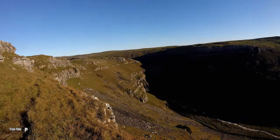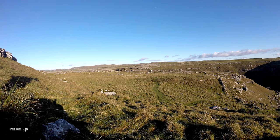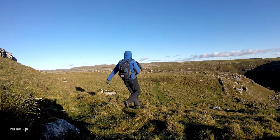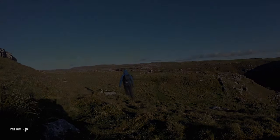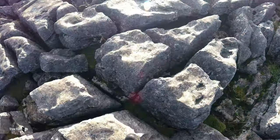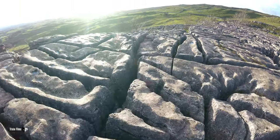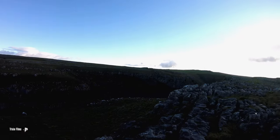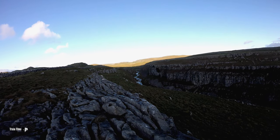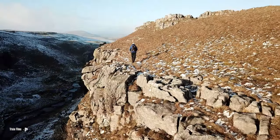Okay, off on this path. It's a bit cooler up here, but it's a nice day still. Just crossing over these limestone pavements because I want to show you something special. This is the river that feeds Gordale Scar, and 2 weeks ago I was on the other side in beautiful winter conditions.